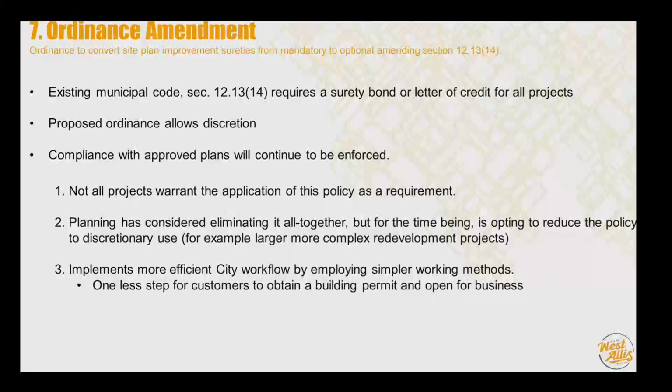Item 7. Thank you, Mayor. This is an ordinance amendment to section 1213 of our zoning ordinance. As you're aware, whenever we have site landscaping improvements to a property that comes before the planning commission, there's usually a cost estimate requirement and then a surety bond or a letter of credit, 125% of the estimated cost. And we apply that pretty much across the board for just about anybody making site improvements, from very small businesses on up to the big developments we review and approve.